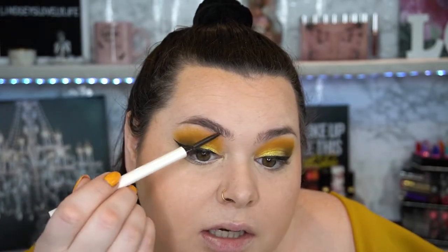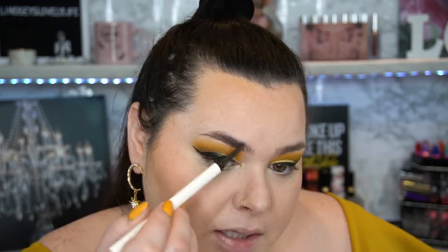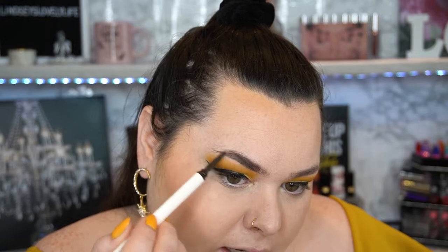I mean, this pencil's good. I wouldn't say go out of your way to buy it. It's nothing groundbreaking. It's just a brow pencil, but it's awesome that they're completing their line and adding all the products that you need, like all the necessities, you know?